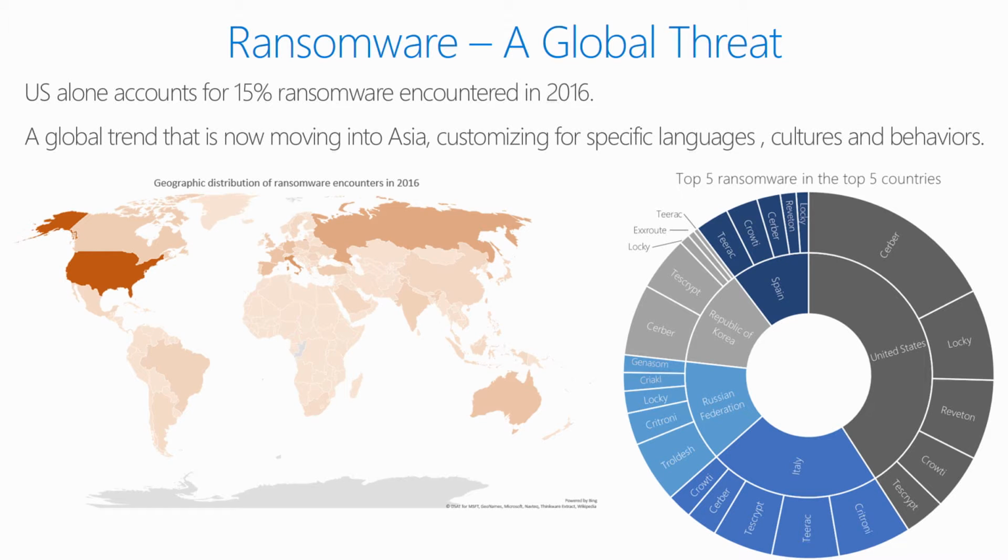Using information like this and other data points, we disseminate information through our Microsoft Intelligent Security Graph to provide information to harden against current and future attack vectors and educate customers, while increasing the cost of doing business for bad guys.